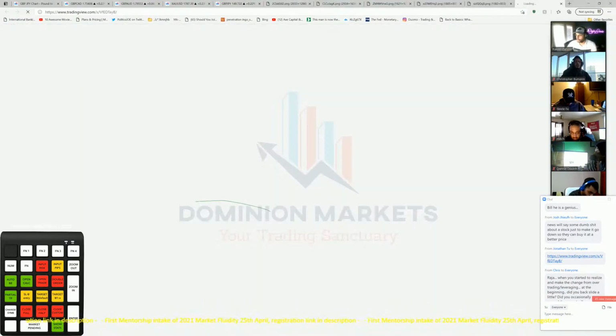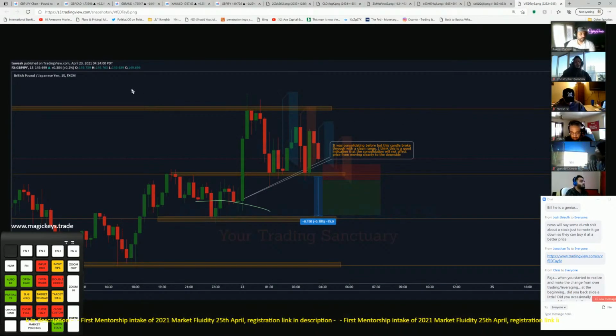All right, let's take a look at this chart over here. This is the pound yen 15-minute chart. Price was consolidating before this candle broke through the range cleanly. I think it was a good indication that the consolidation would not stop price from moving cleanly. And once we broke above this area, that's what it meant.